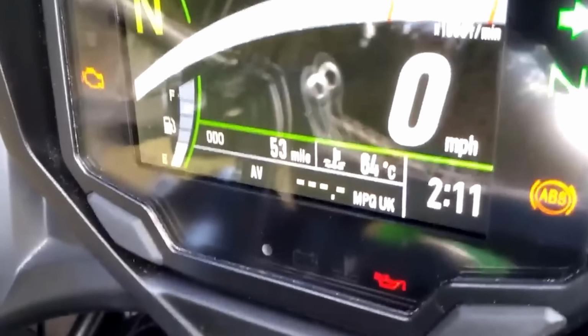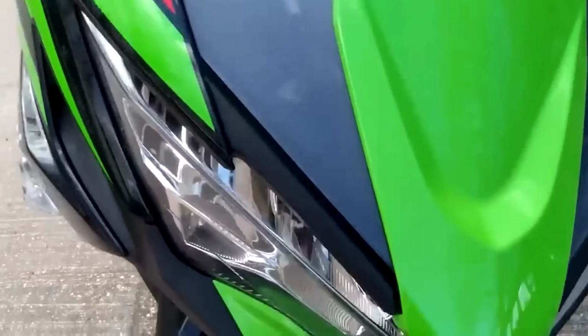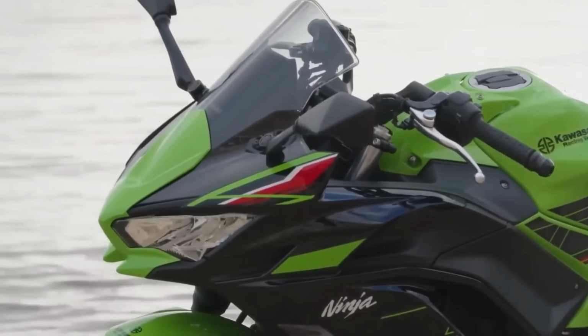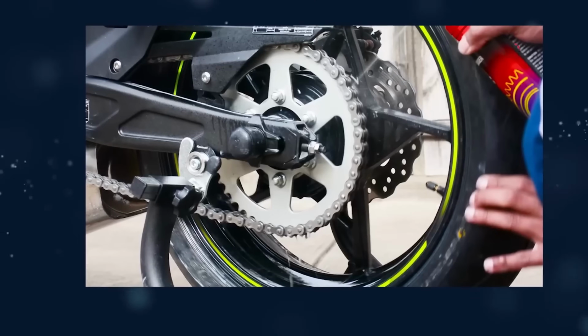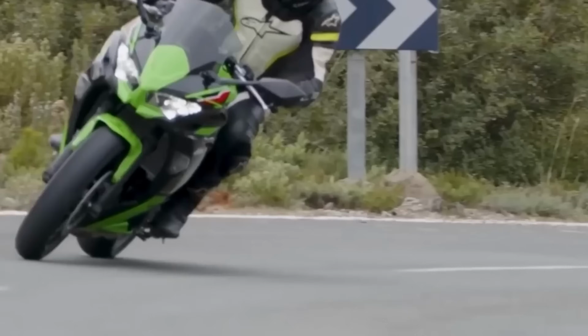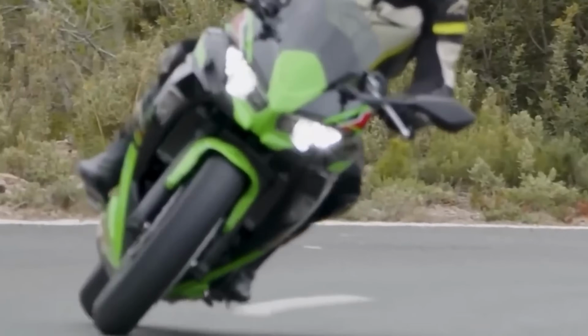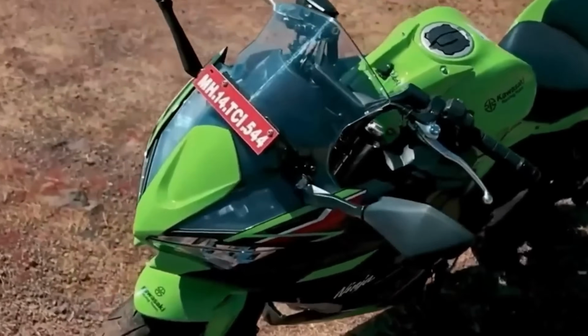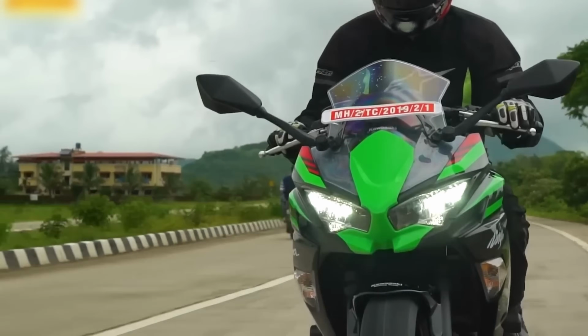Post-2020 models also have a TFT dash, LED lighting, and a cleaner, sharper front end that makes it look way more aggressive than it behaves. Aside from routine chain cleaning and regular service, the Ninja 650 rarely asks for more. It's low drama, low cost, and high return. Exactly what you want from a daily sport bike.